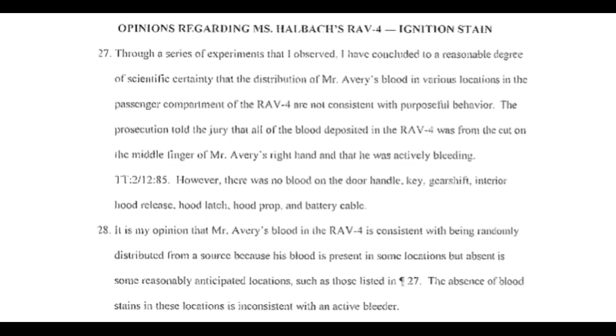Through the series of experiments that I observed, I have concluded to a reasonable degree of scientific certainty that the distribution of Mr. Avery's blood in the various locations of the passenger compartment of the RAV4 are not consistent with purposeful behavior. The prosecution told the jury that all the blood deposited in the RAV4 was from the cut on the middle finger of Mr. Avery's right hand, and that he was actively bleeding. However, there was no blood on the door handle, the key, the gear shift, the interior hood release, hood latch, hood prop, or battery cable.